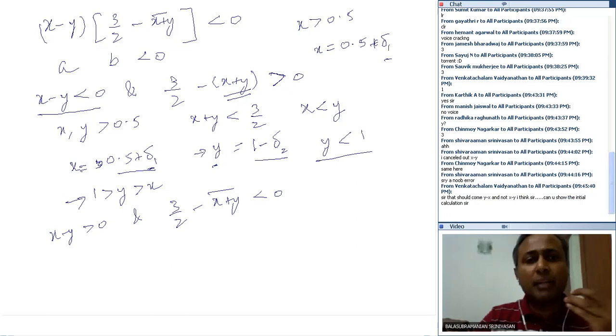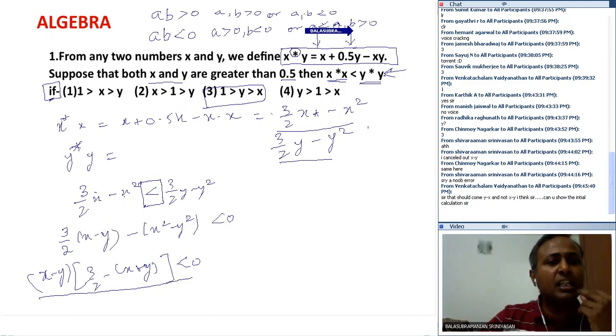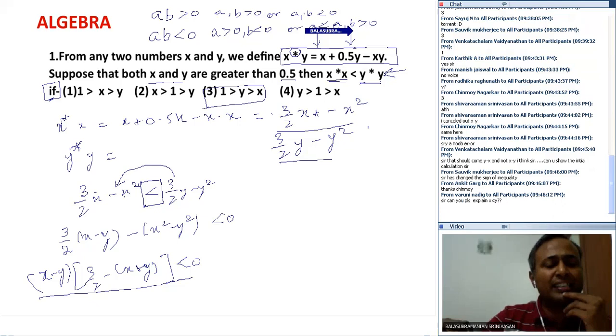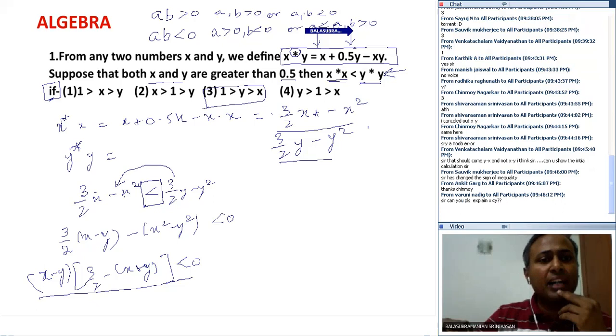It wouldn't come as x minus y minus x. Okay, Vaidyanathan says it will come as y minus x. Not exactly, because if I go back to the original expression, I have x minus x square, 3 by 2 x minus x square is less than 3 by 2 y minus y square. So when I bring all the expressions to the left hand side, it will be 3 by 2 into x minus y, not y minus x. Is that clear, my dear others? It was less than as given here. I just brought it all to this side and changed the sign of 3 by 2 y.